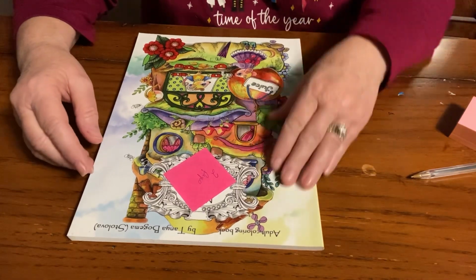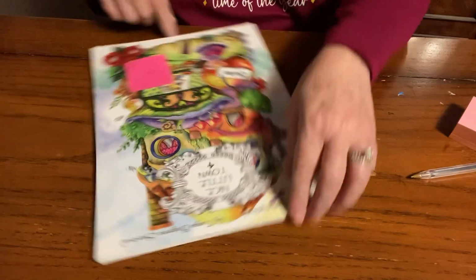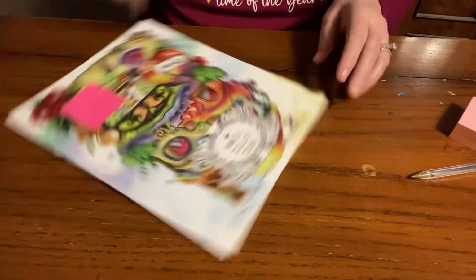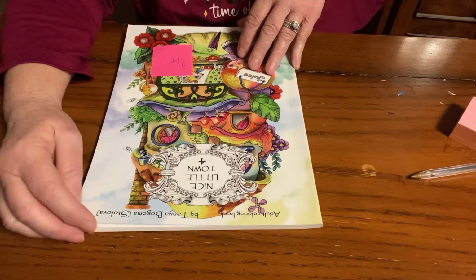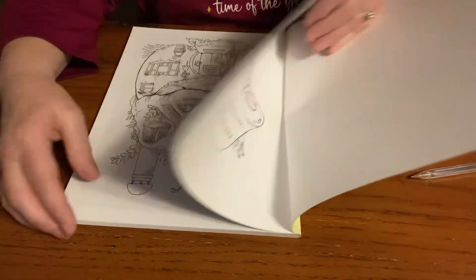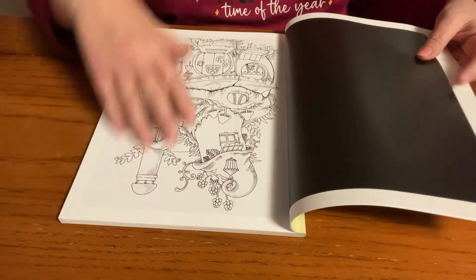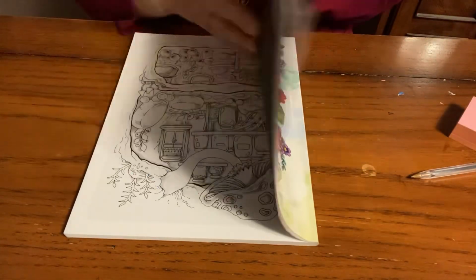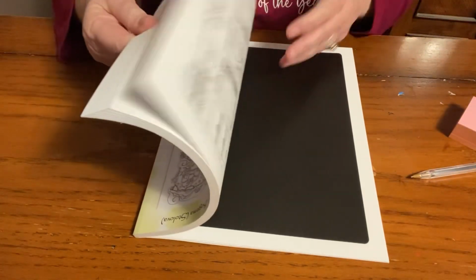Okay, 2 pages out of this book. It is called Nice Little Town Volume 4 by Tanya Bogima Stolva. I think these books were really popular for a while. I don't know if they are anymore or not. I didn't buy all of them, but they are really, what's it say, 2 pages I've colored in here? But they are pretty images.